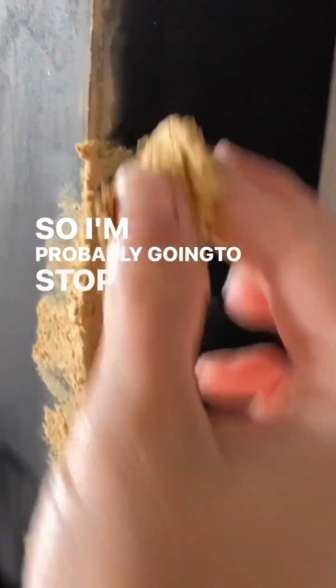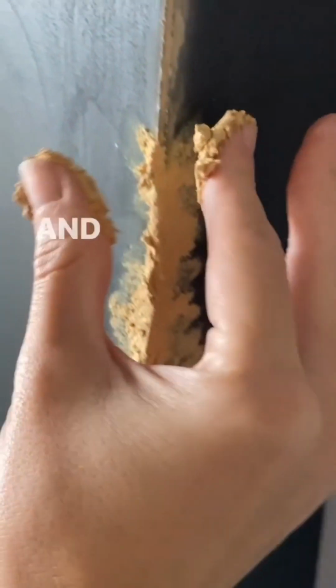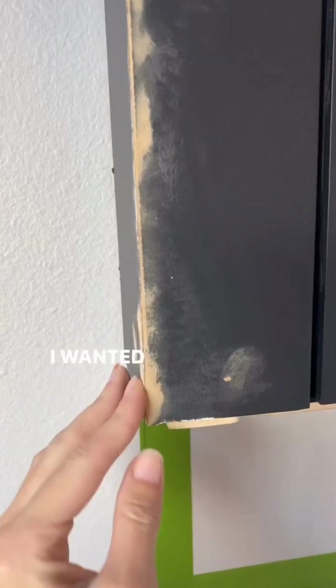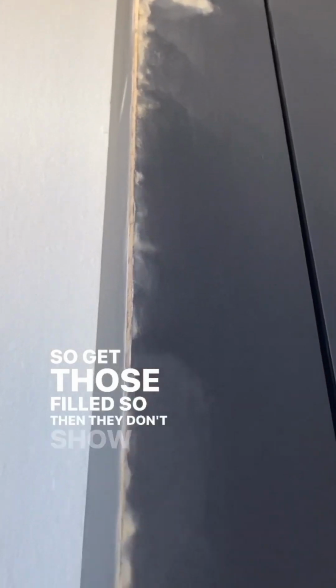So I'm probably gonna stop soon because, quite honestly, this is really high up and nobody's gonna notice this tiny little gap. It's mostly on this side. So once that's painted, shouldn't be that big of a deal. I didn't want to do too much on this side because this looks pretty good, but right there, I'm going to do the same thing and mainly just get it filled. See those crevices right there? Get those filled so they don't show up quite so much when I paint it. So this side is so much better, except for right there. But I'll fix that later.